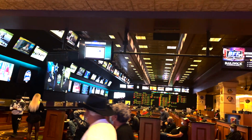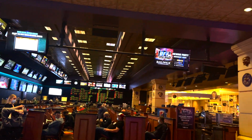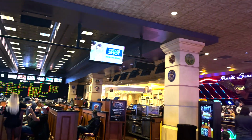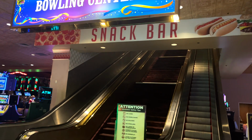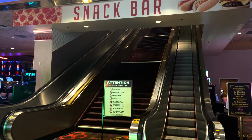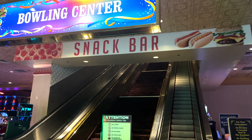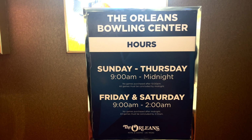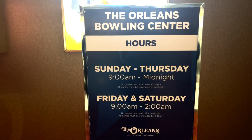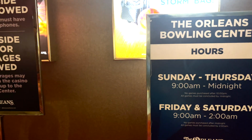Honestly, their sports book looks a little cramped, but it still looks pretty spacious compared to other ones that we've seen. And if your kids aren't into watching a movie or an arcade, don't worry, because there is a bowling alley up here with a snack bar. These are the bowling alley days and hours. So Sunday through Thursday, it's 9 a.m. to midnight, and Friday and Saturday, it's 9 a.m. to 2 a.m.